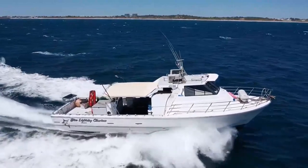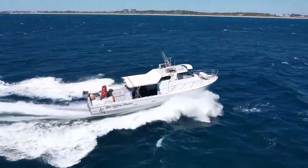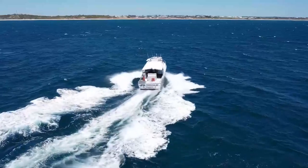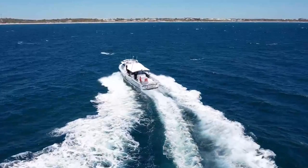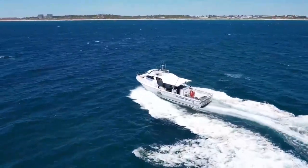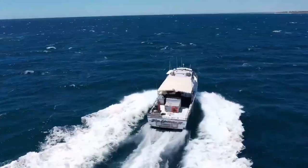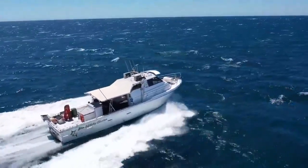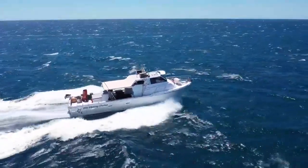Alright, Chad's just brought the revs up a bit there. We're going into a port turn. Holding 15 knots. Pulling about 15 knots into the turn. We're heading downwind. What are our revs there, Chad? Just over 2,000 RPM. Cruising downhill now. 17 knots, very comfortably.